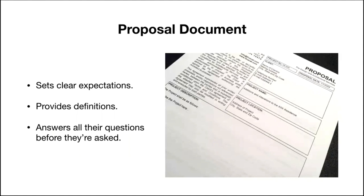It goes through the entire process step-by-step in clear, easy-to-understand language, all the way through. And there are little check boxes next to it. So this is the step we're going to do here, and this is the next step, and then this is the next step.